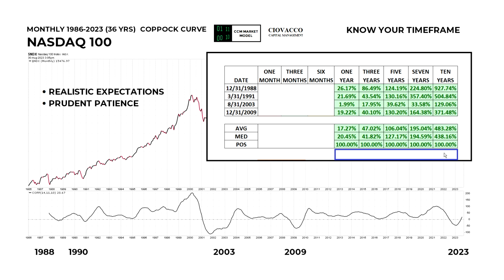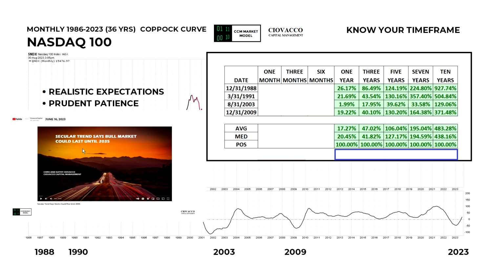10 years out, the NASDAQ 100 up 438% is a median return. Again, these are NASDAQ 100 returns based on a NASDAQ 100 signal. And if we were to ask, does all of this align with or contradict the secular trend thesis, or a secular trend that could last until 2035?